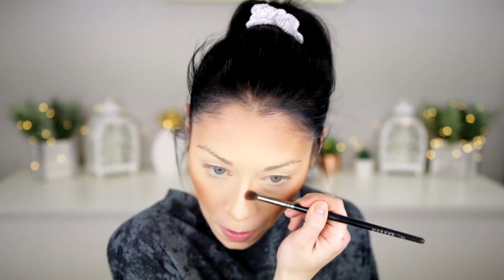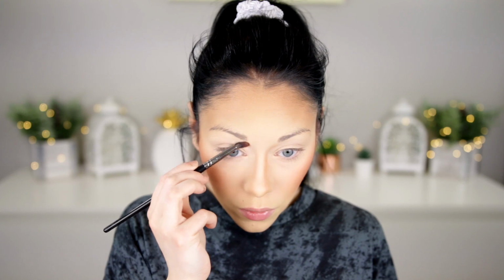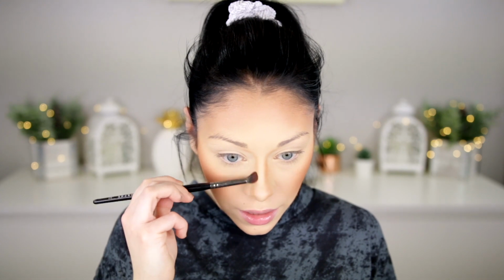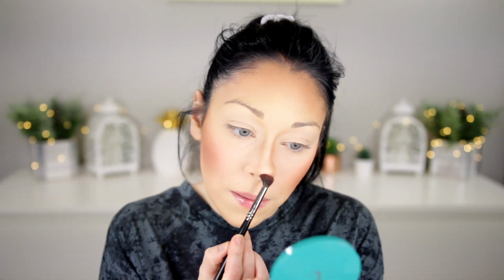I'm going to use my Hoola Benefit contour. So now I'm going to take a brush, and I'm just going to apply a little bit down the center of my nose, or the sides of my nose. And I always contour, like I kind of connect it in this area, because when I go in with eyeshadow, it'll blend out. It's going to look crazy for a second, just trust me.